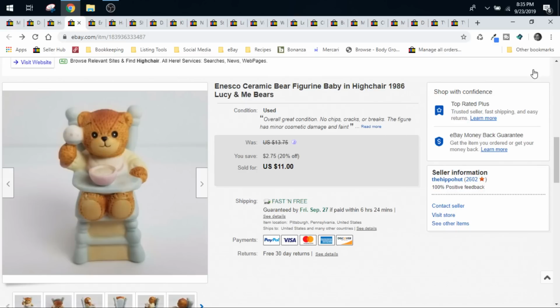It's been about two years maybe, and they're still selling. They long ago paid for themselves, and they're just something that's long tail that just has to sit around until the right person comes along that wants to buy the Lucy and Me bears. But they still sell pretty steadily, and any of them that go now are pure profit.